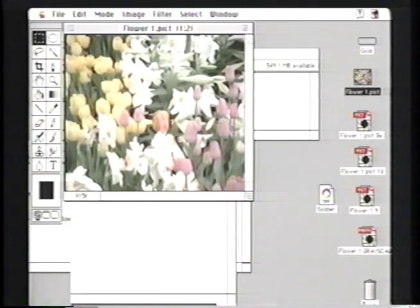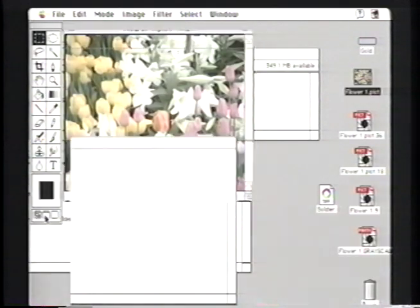A lot of people are in the fog about this. All right, in Rochester we have a lot of fog, so I know what I'm talking about.